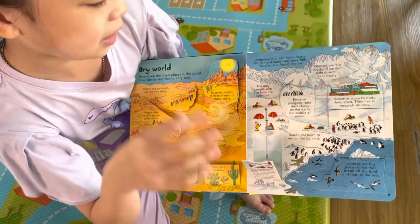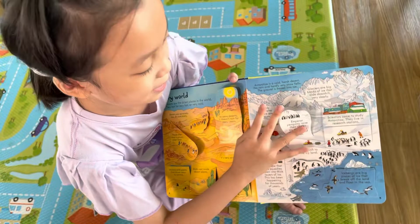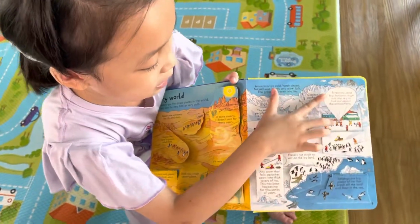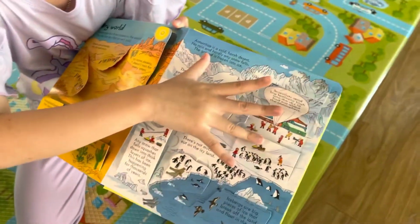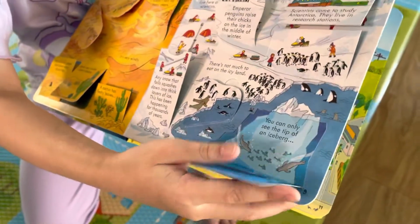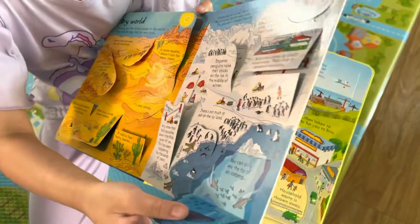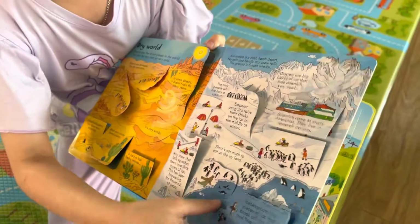Is anything coming to snow? I don't know. So this we have a penguin. So this we have people building a big balloon. So this, I think he is going to jump and swim to get some food.